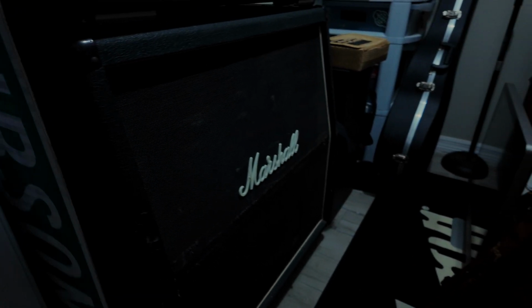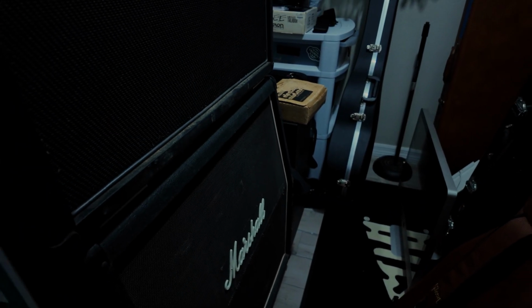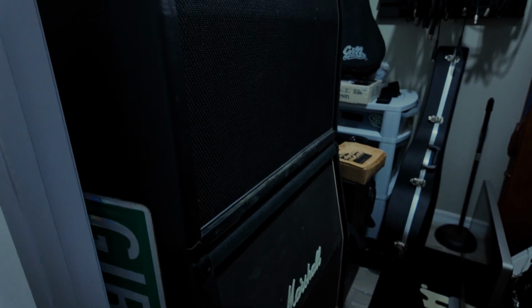I also have this here, Gibson Street. I don't know if that's illegal to own. Maybe I shouldn't hold that. Somebody told me that that might be illegal to own. I didn't take it. Somebody gave it to me, okay?